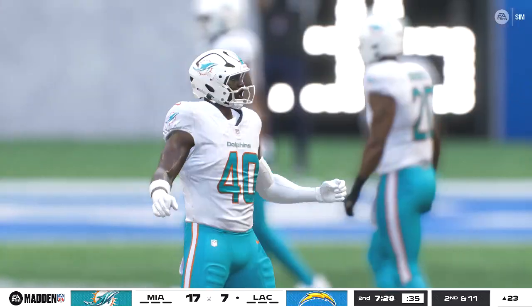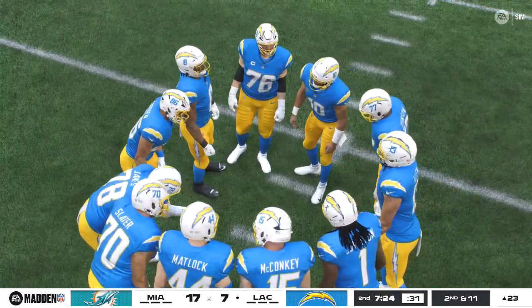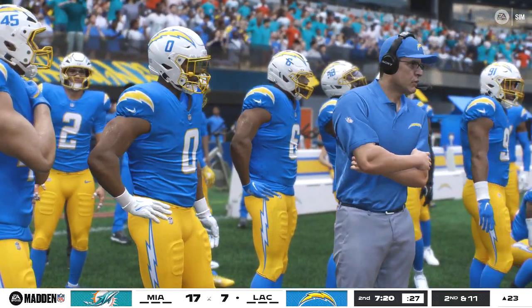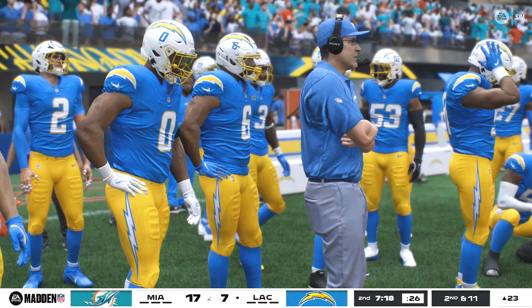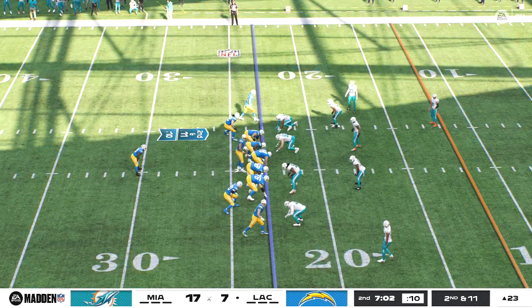How often do we see linebackers be so fast trying to track down the ball carrier that they end up actually overrunning the play and allowing the running back to cut back? But not this guy. Does a great job staying in phase, stretching this ball out sideways, and he brings them down for a loss.